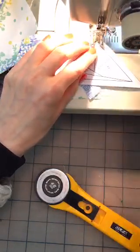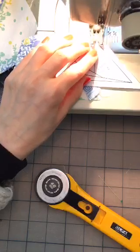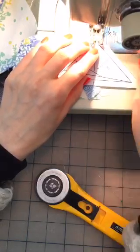All right, so I'm gonna just back tack this a little. Oh, your great nephew liked this block, that's cool.